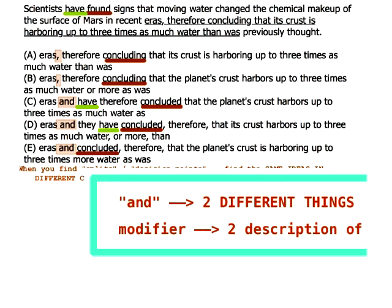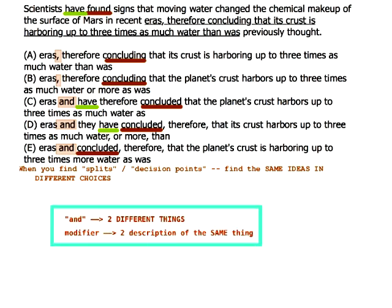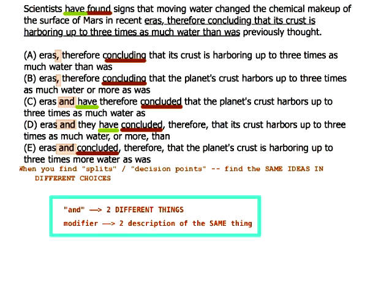So if you've got "and," you want to be talking about two different things. So what are these? You have finding a bunch of signs of moving water, and then you have drawing a conclusion. So drawing scientific conclusions from that. If we're going to put this on a number line, how many dots is that? Is that one dot or is that two?